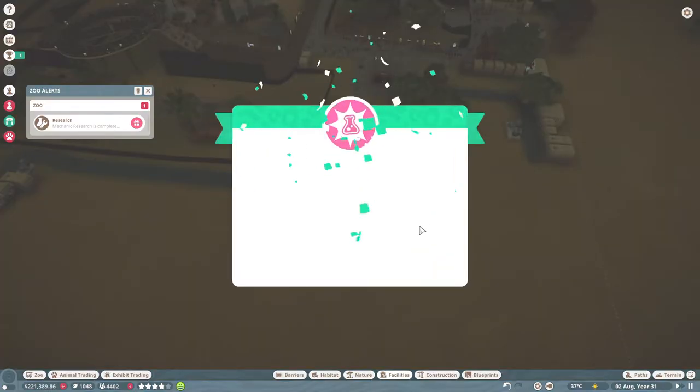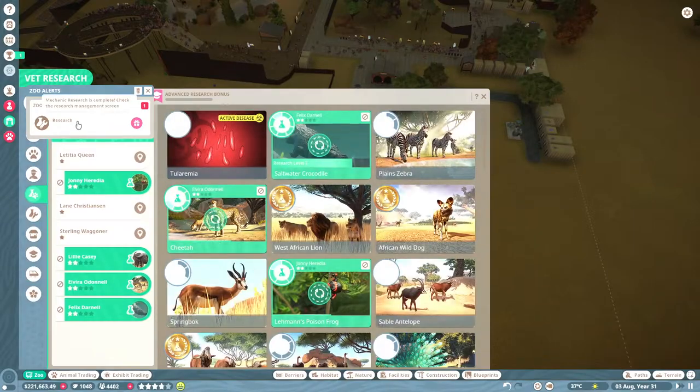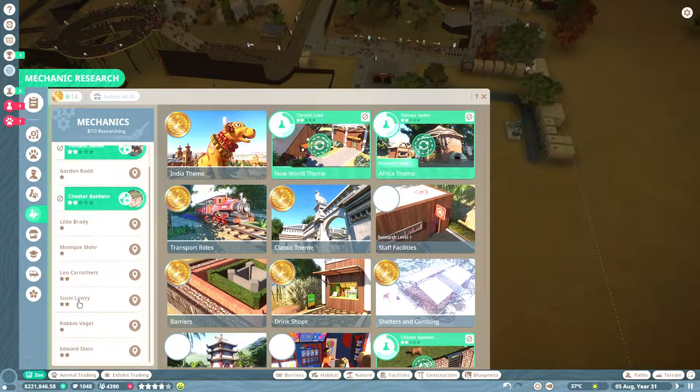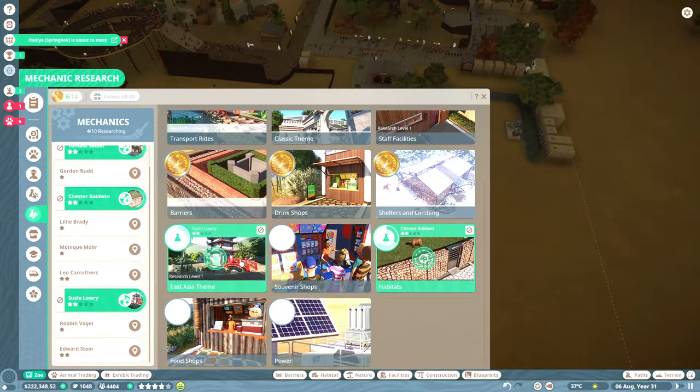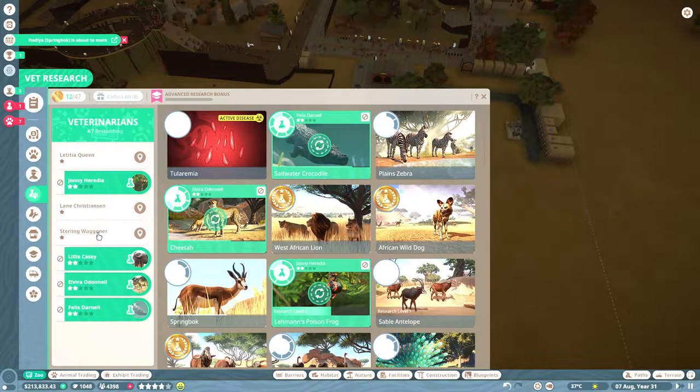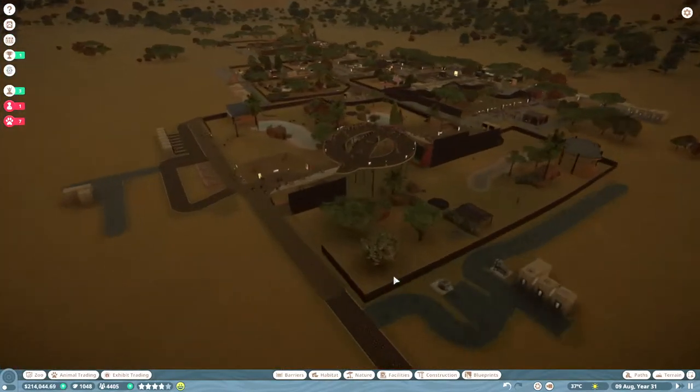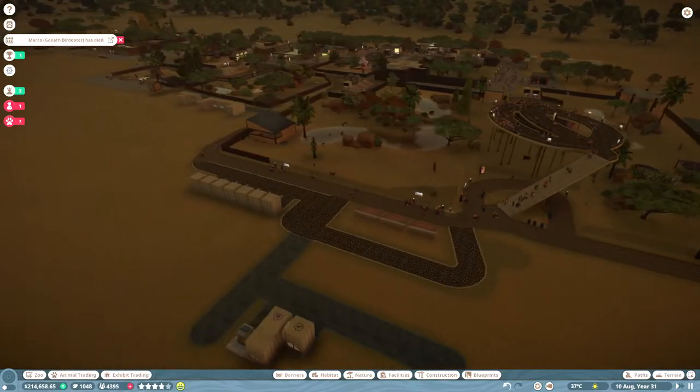Vet research is complete. Wonderful. And then mechanic research. Is that done? Yay, we've done quite a lot there. That's good. Crikey, look, we have so many things now. This is great. Wait, how do you do gold research on animals? Let's have a look at the vet research. So I have more vets now, which is good. Oh, no. There's an active disease and I haven't even known. Oh, man. Okay.